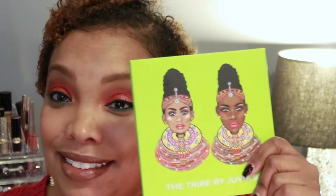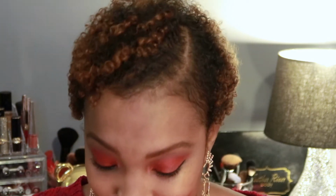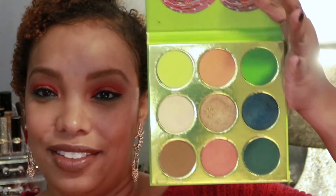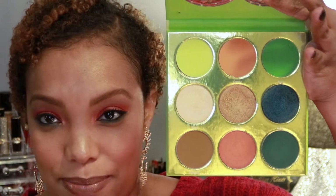Okay, so the next one, I mean, it just came out, but it's a favorite. It's the Try palette by Juvia's Place. Oh my goodness. They teased us with this and then they finally came out with it. So this is what it looks like if you have not seen it by now.